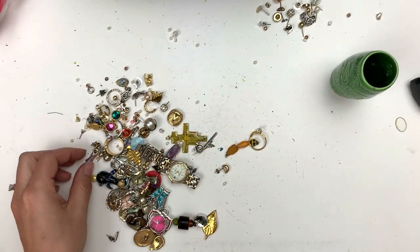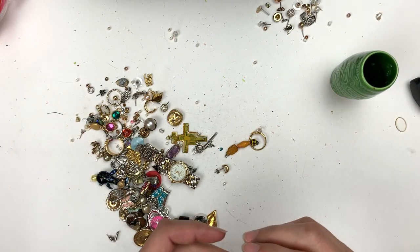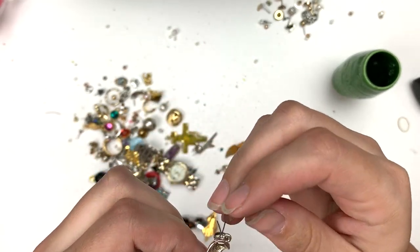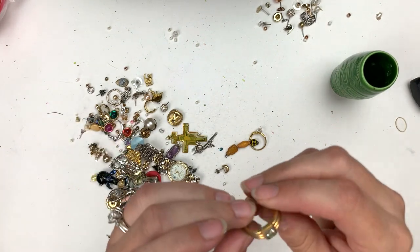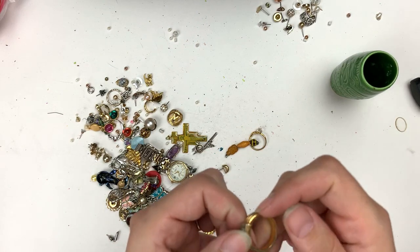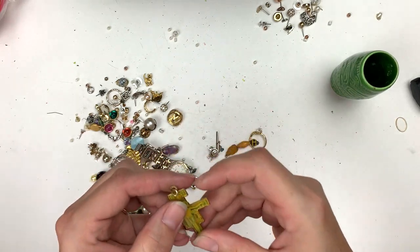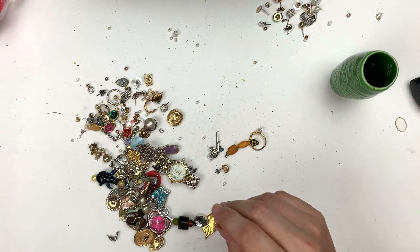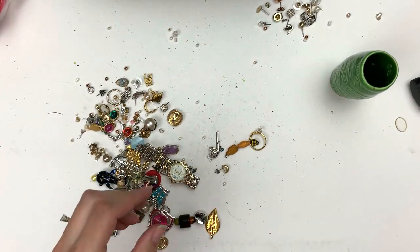Earrings. This is a pendant. It's like a dress, maybe? Yeah, it's like a dress pendant. We got this little guy. Gold tone with a little crystal in it. It's a little worn out, but not bad. It's kind of deco. Everything square is deco. There's another cross. There we go, another earring.